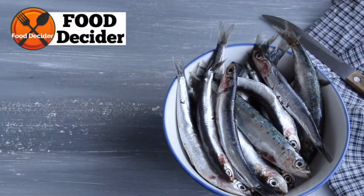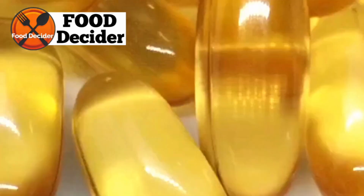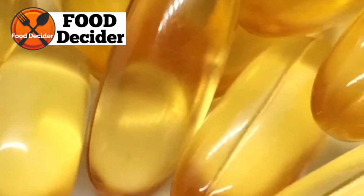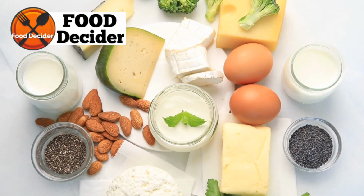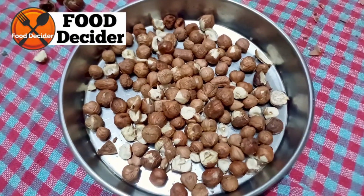Now, I know what you're thinking, sardines, really? But hear me out. These tiny fish are absolute nutritional gold. We're talking protein, heart-healthy omega-3 fatty acids, and calcium if you eat the bones, which are completely soft and edible. You're getting maximum nutrition packed into the smallest possible package.